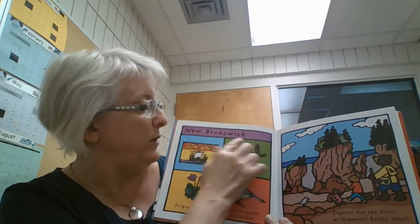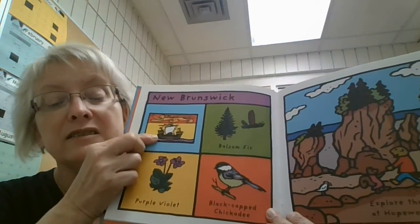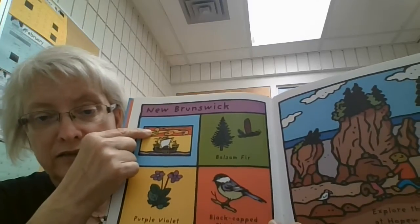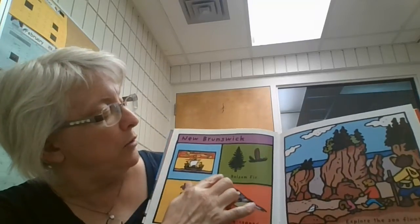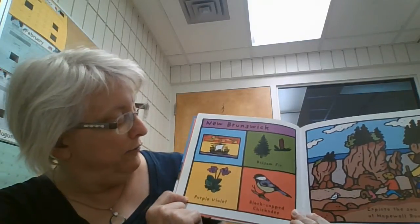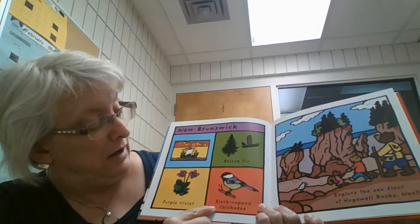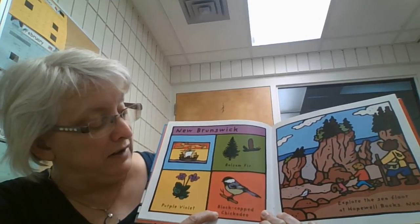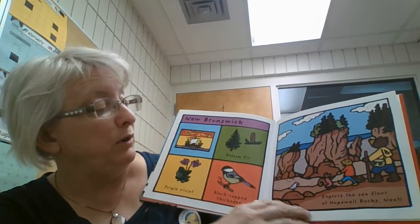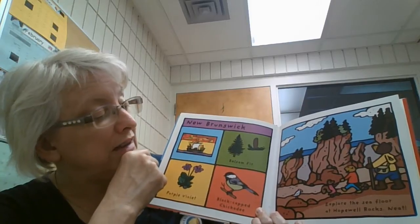New Brunswick. There's the New Brunswick flag, and it has a sailing ship on it. And that's a stylized lion. Their tree is the balsam fir. Their flower is the purple violet. And their bird is the black-capped chickadee. Explore the seafloor at Hopewell Rocks. Neat!